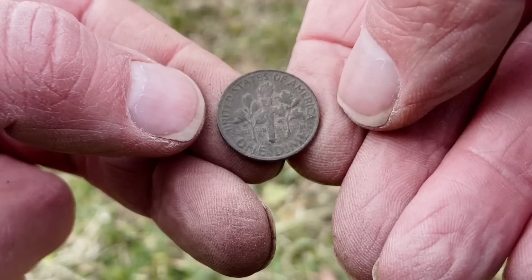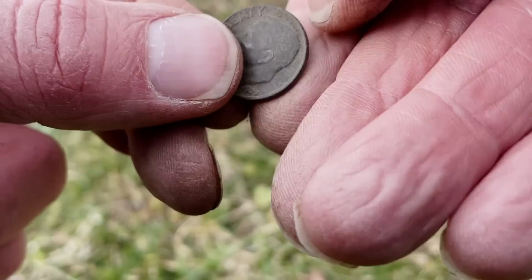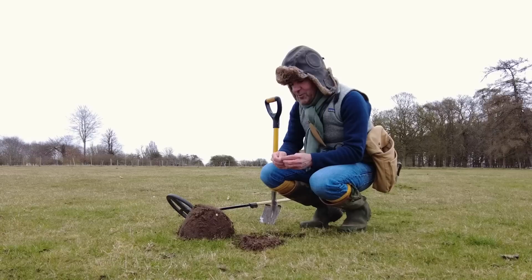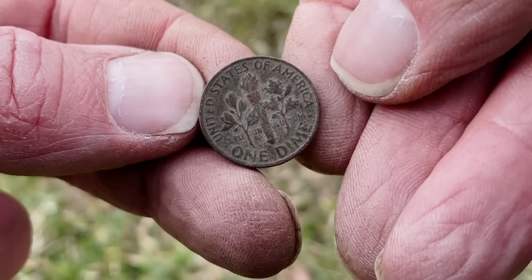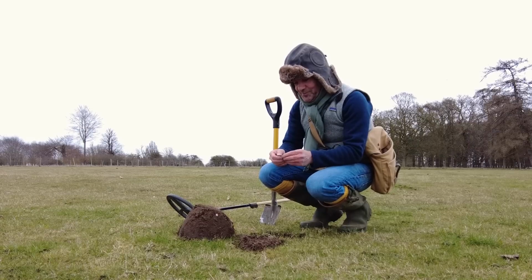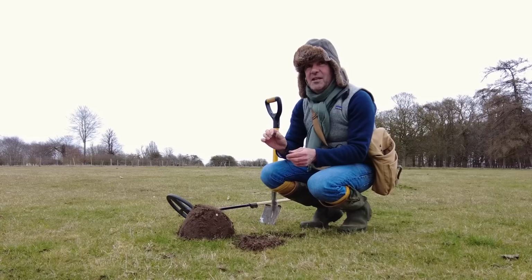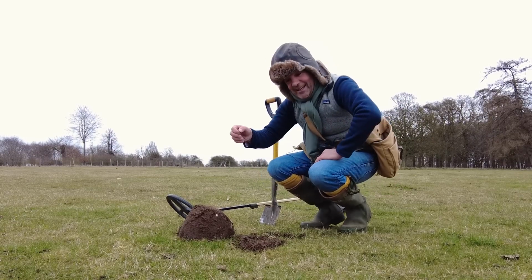You're going to get cross with me now. But, no, it's not. It's whoever it is. I don't think it's very old. Is it 1929 I can read? But wow, okay, it says United States of America, 1 dime. So there you go, a little American coin. It's great finding things like this here, because it's so unusual. Fantastic.